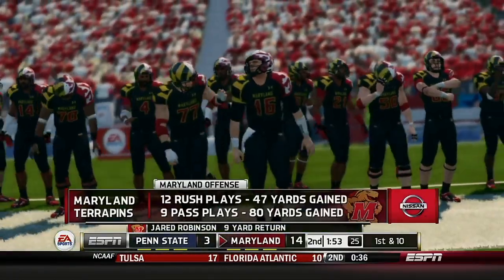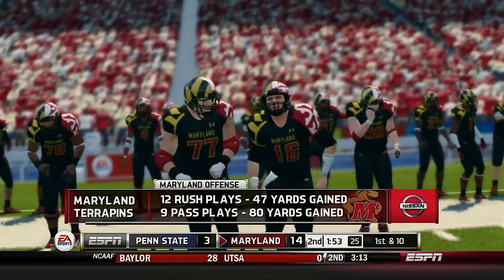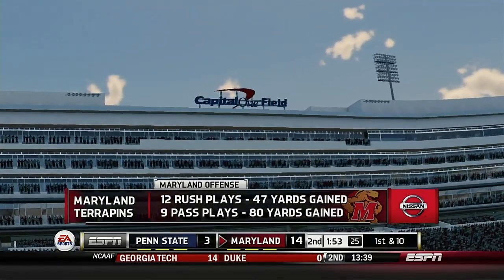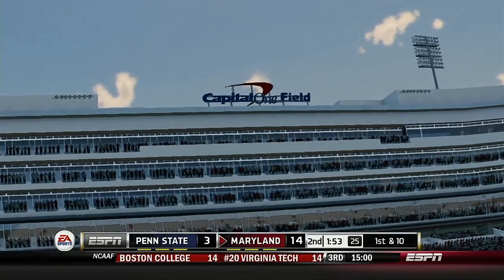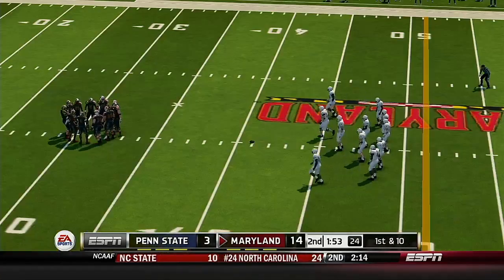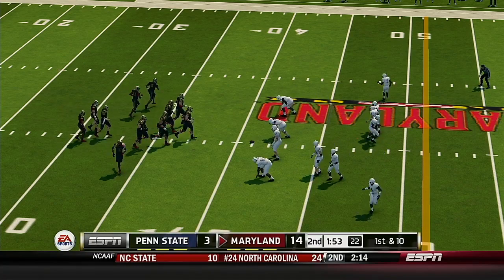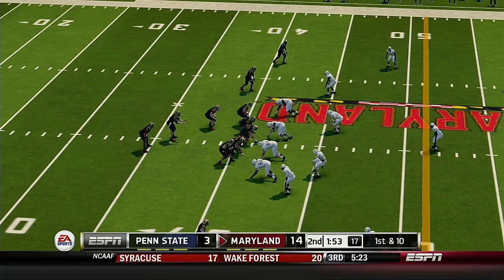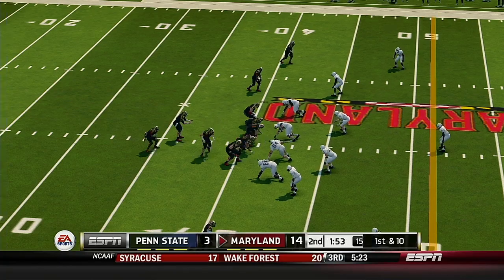Tackle at the 41. Maryland's been playing like a well-oiled machine in this first half. And Kirk, are we going to see more of the same in the second? Well, I think as long as they can maintain the proper frame of mind, I think they've got a great shot to be able to pull away and win this game decisively. But the challenge for them will be listening to their coaches at halftime and continuing to play with that same aggressive attitude that they played with in the first half.